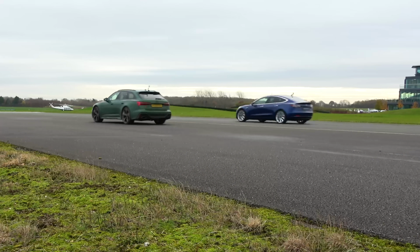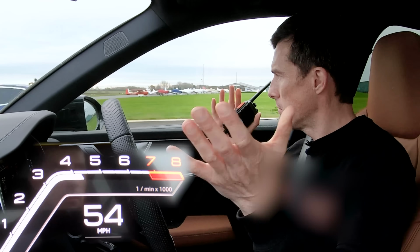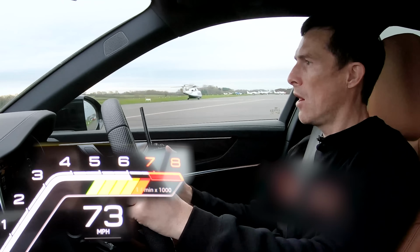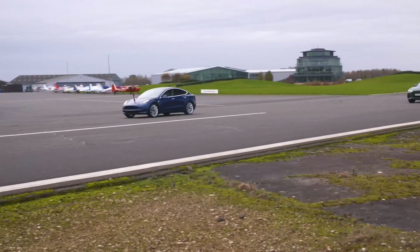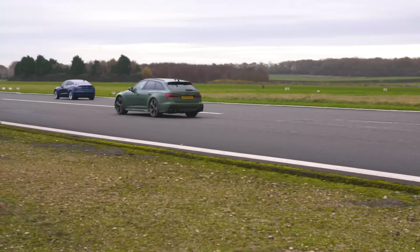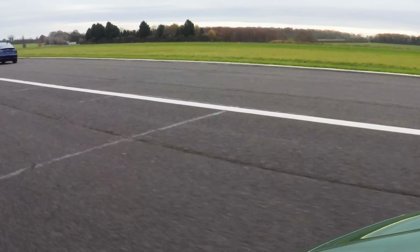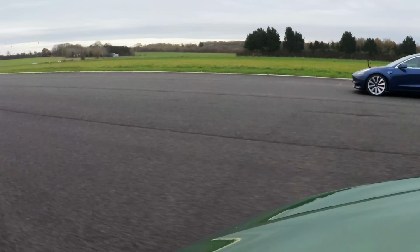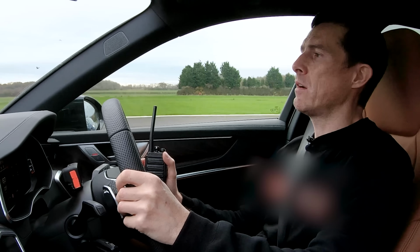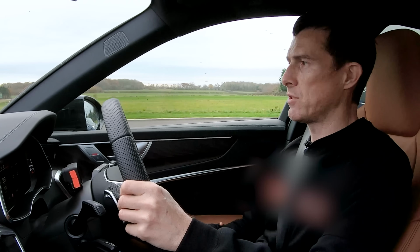I'm going to count it in now. 3, 2, 1, go. Kick down. That's like a car length ahead of me by the time this thing kicks down. 112. Am I going to ever catch it? No, it's bottled out. If I had a long enough runway, I might have caught him, but we're talking like 150 miles an hour.